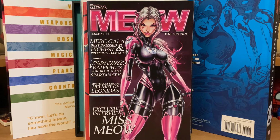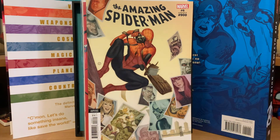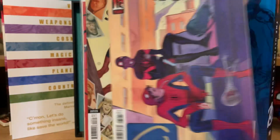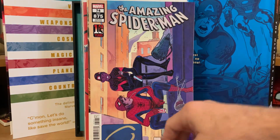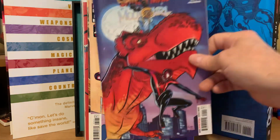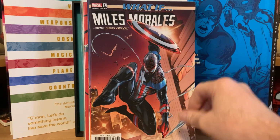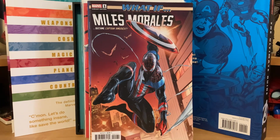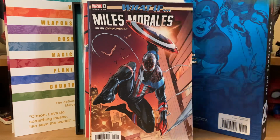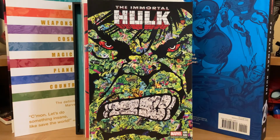Amazing Spider-Man number 900 variant cover. Also Amazing Spider-Man 875 variant cover. I don't think I ordered this one. Miles Morales, Spider-Man, and Moon Girl and Devil Dinosaur. Then there's a variant edition of Miles Morales. What if Miles Morales was Captain America? I just thought that cover was kind of cool. Here's another one of those mosaics. Immortal Hulk number 50. Again, I just really think those are super cool.